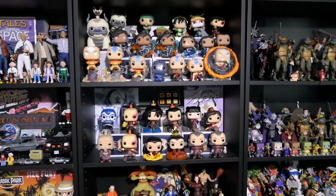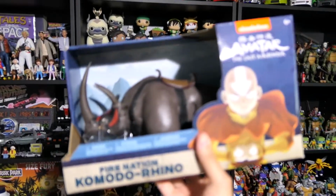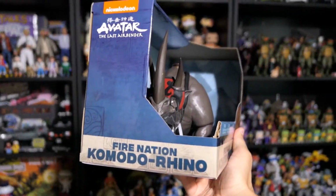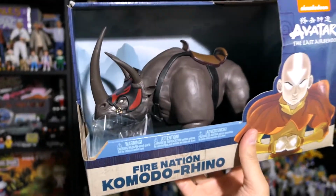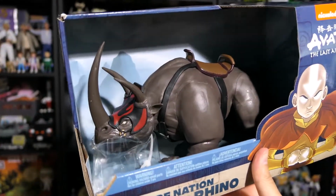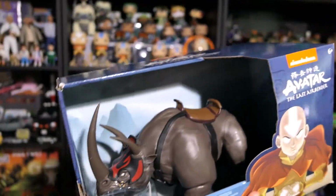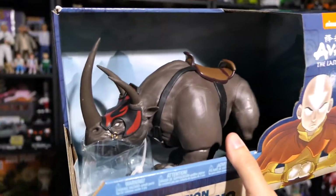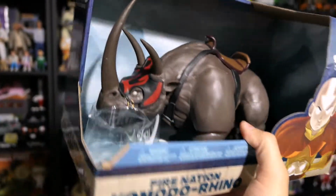Okay, so before we get into the actual shelves, I did want to show this off because this is my most recent pickup that is not on the shelves right now, and that is the Fire Nation Komodo Rhino. So this is pretty awesome. Been holding off on it for a little while. I found it at Books A Million, I think for $25, $26. Was hoping I would find it somewhere else eventually, but this is still the only place I've been able to find that. So look forward to a review coming soon of the Fire Nation Komodo Rhino.